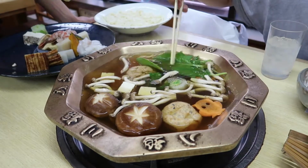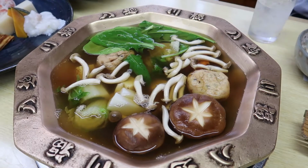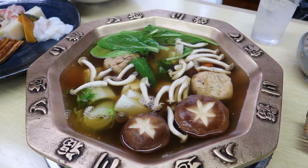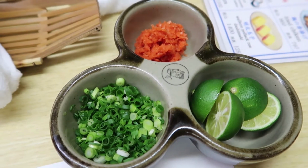There's a whole bunch of vegetables, some meat, seafood, and of course a lot of udon. So let's get stuck into it. Other than the meat, I believe most of the vegetables have actually been blanched already, so you can start eating only a few moments after it's been in the pot. Then we also have a side of, looks like limes, spring onions, and I'm not quite sure what that is, but that's for seasoning for you to eat.